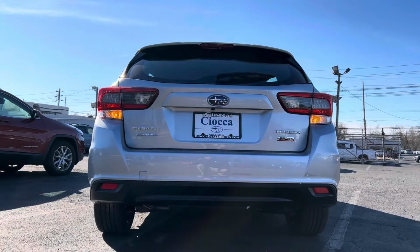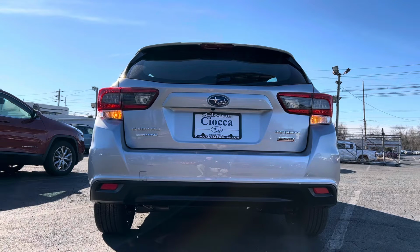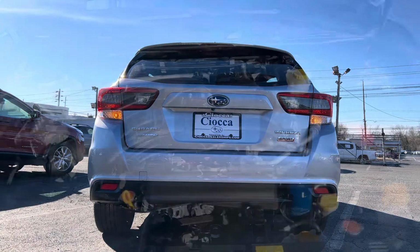All right, here we go with the rear end of this Impreza Sport with the tailgate and the hatchback LED taillight, standard turn signals, Subaru badge in the middle, Subaru all-wheel drive on the left of the tailgate, Impreza Sport on the right, flat black on the bottom of the bumper, nice and smooth, very, very nice. And we have a tailpipe tucked up underneath the right side of the vehicle.